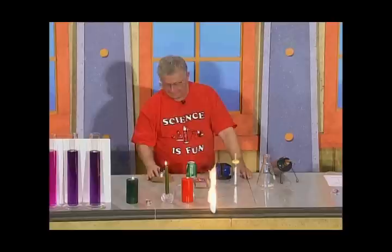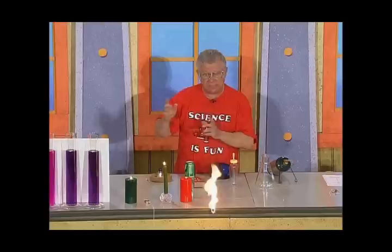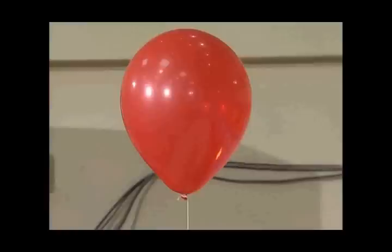That balloon had in it a mixture of hydrogen and oxygen. You know, in the air we have about 20% oxygen, but inside that balloon there was more than 20% oxygen, and that's why we heard a louder report. What do we always do in science? Repeat the experiment. So let's do it one more time, and let's try it with the lights out, please.